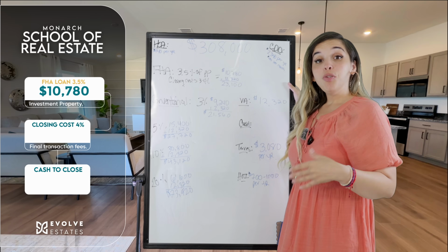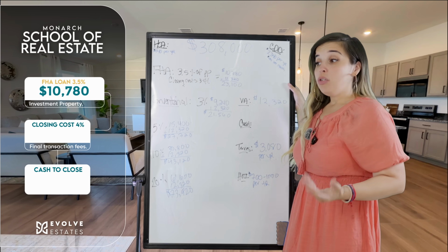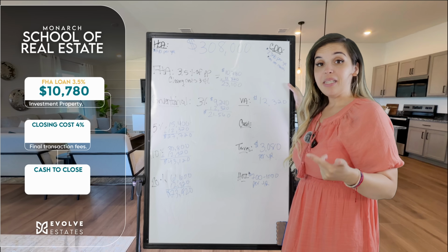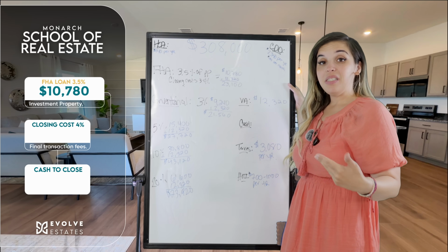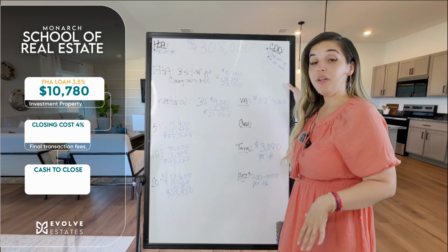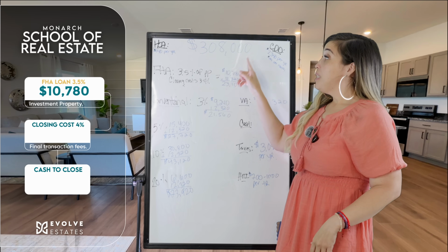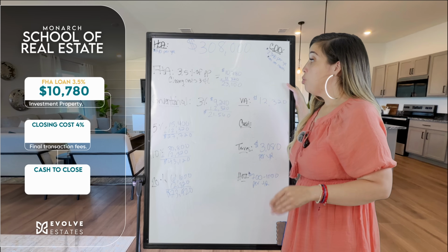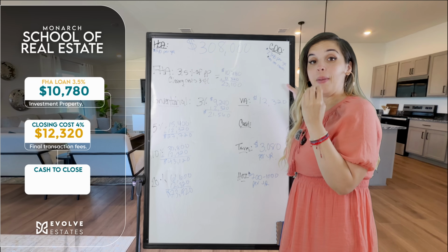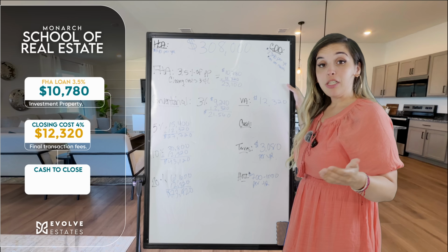When you're purchasing a house, you also have closing costs. Closing costs are an accumulation of fees such as loan origination fees, prorated taxes, transfer fees, title fees, etc. Usually around 3 to 4% of the purchase price, and I'm always super conservative and I go 4%. 4% of $308,000 is $12,320. So what we do is we take the down payment plus the closing costs, it equals your cash to close.